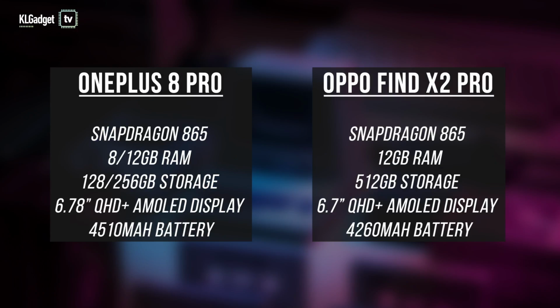Now what about the premium models, the OnePlus 8 Pro and the Oppo Find X2 Pro? When you take the 12GB variants of each phone, there's only a 200 ringgit price difference between the two. The Oppo Find X2 Pro is more expensive, but the OnePlus 8 Pro actually has a larger display, slightly larger, a bigger battery, and it supports wireless fast charging at 30 watts, as well as reverse charging.